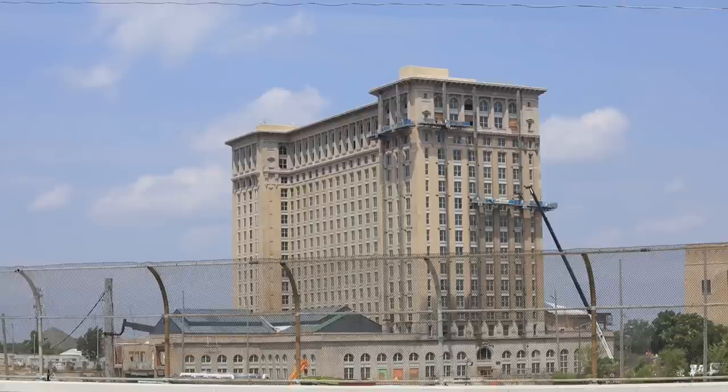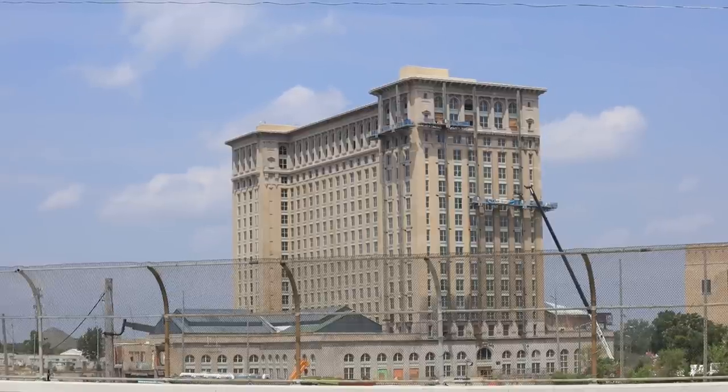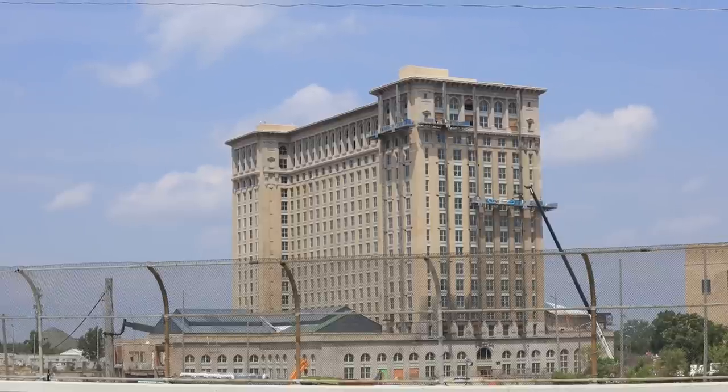In 1988, after many years of declining passenger service thanks to the automobile, the station was practically abandoned and risked demolition. In 2018, the Ford Motor Company bought the historic station and has been revitalizing the building ever since.